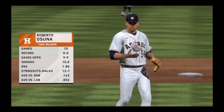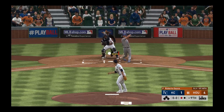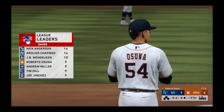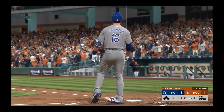But we're going to go to the top of the 9th. You know what that means? That's Roberto Osuna's time as he's looking for save number 10 in 10 opportunities. See if he can get it done. Starting off with Ryan McBroom, strikes out on the slurve. What a nasty pitch. Osuna is 4th in the American League in saves. Nick Anderson of the Tampa Bay Rays leads it.